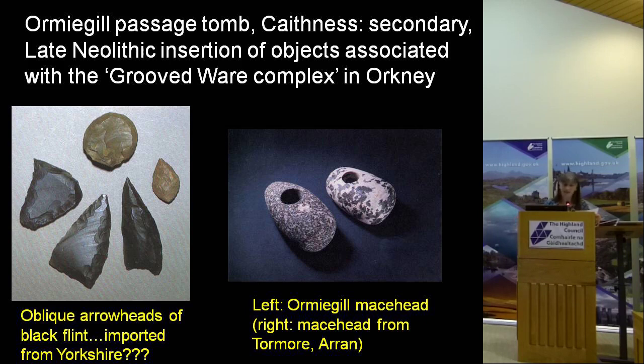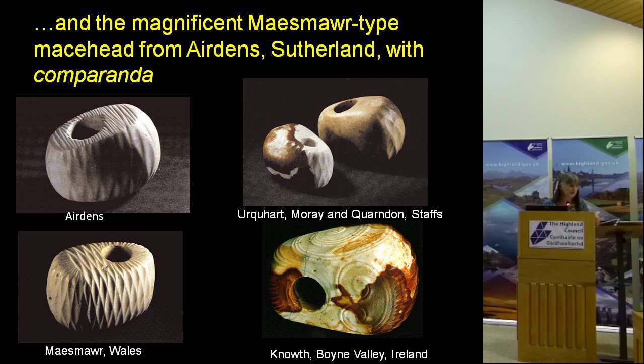The handful of other mace heads found in Highland includes this exquisite example, top left, of a Maeshowe-type mace head found from Sheridan's in Sutherland, not a million miles away from another one found at Urquhart in Moray, the one on the left. You can also see the eponymous find here from Maeshowe, and the famous example from Knowth in the Boyne Valley. We don't know where these were made or from where the flint originated, but given that an unfinished one was found in the Tay, and the style of the spirals on the Knowth example is reminiscent of Orcadian spirals, it's quite likely that they were made somewhere in Scotland.